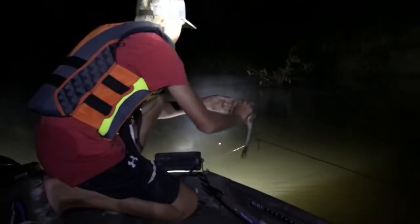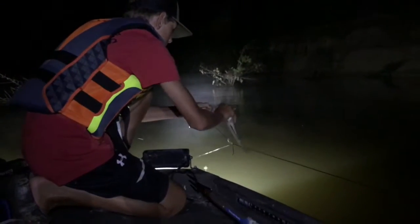Okay. Oh, looks like we got two. We got another little guy right there. Dang, that guy looks messed up. Watch your fingers. An otter might have sucked him or something. Poor thing.